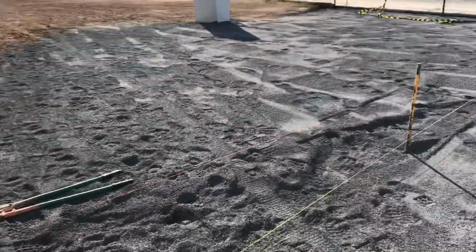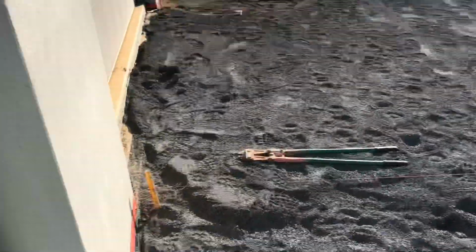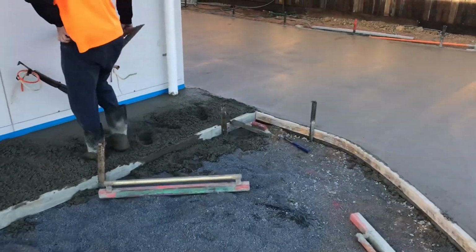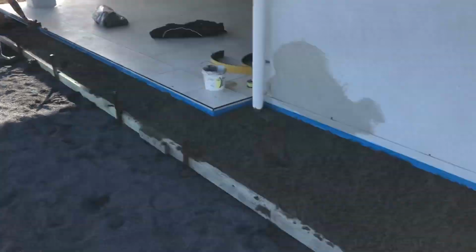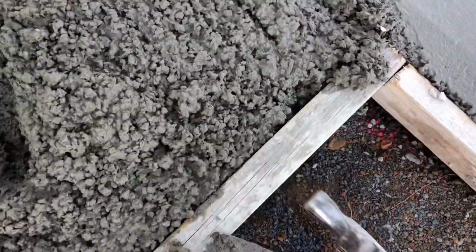Awesome. The boys are gonna set this one up later as well. We'll wash this one off while they set this one up for tomorrow. Good times, let's go. Alright, doing this bit now. Bit of mower strip, bit of footpath. Cut this up.